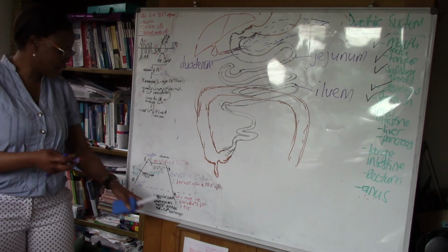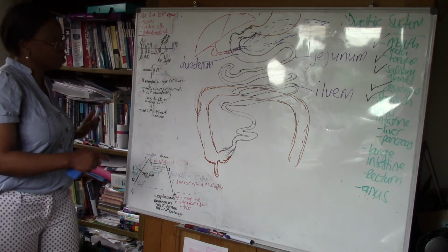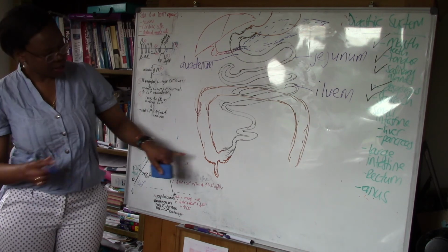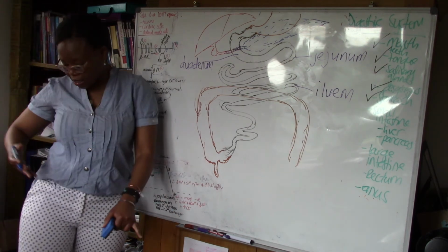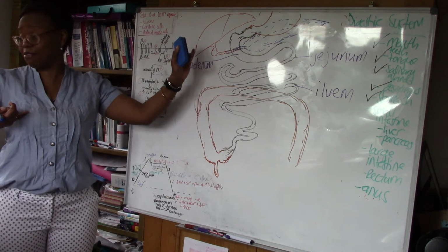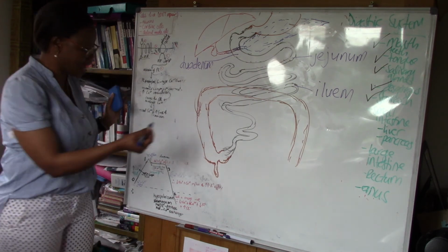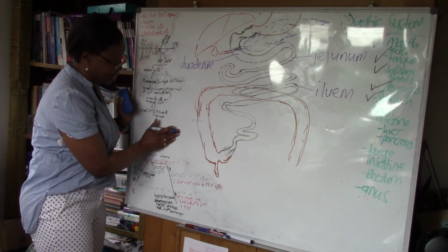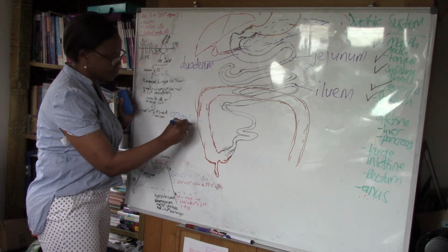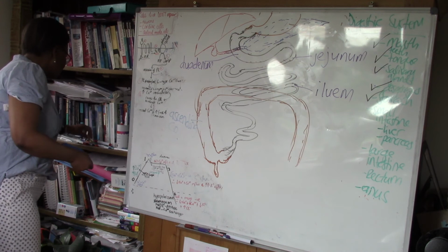So the names of the large intestine are: this bit here, starting right here at the bottom right hand corner, coming up towards the liver, is called the ascending colon. That's the name. Of course it's ascending, as you can see, which is why I drew it like this. Because then it makes the names quite easy to understand.